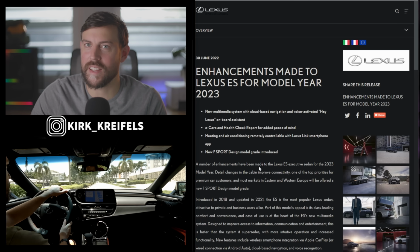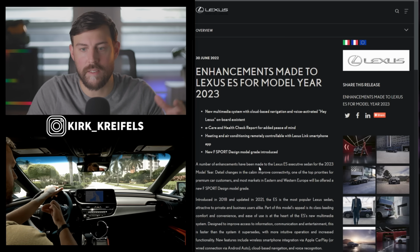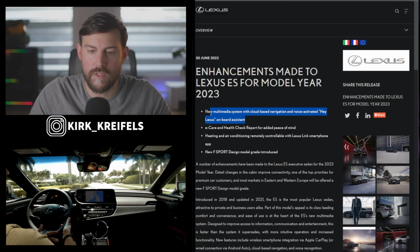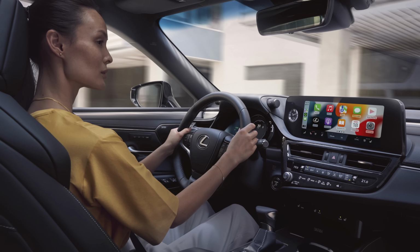It's almost guaranteed that all these enhancements for the 2023 are coming to the North American made ES that is made in Kentucky. All right, so enhancements made to the 2023 model year. The biggest one is going to be the new multimedia system. It's the new Lexus Interface with cloud-based navigation with Google Points of Interest.